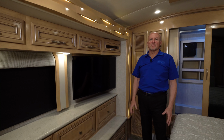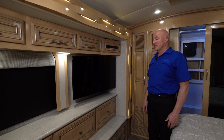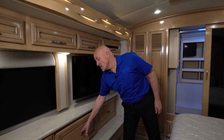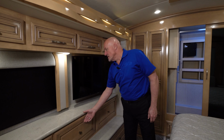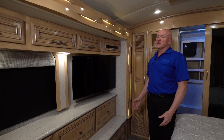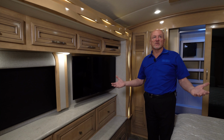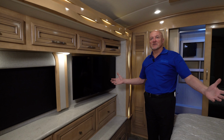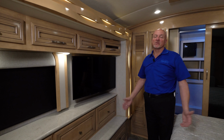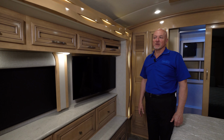So Newmar has carried back into the master bedroom all of their very nice cabinetry and woodwork, as well as soft closing drawers in the drawer space. Again, all of the amenities of many of the Highline coaches have been brought down to this very, very nice Newmar vehicle. In a shorter size, more people can handle it, more people feel comfortable in driving it, and Newmar's done an excellent job here.